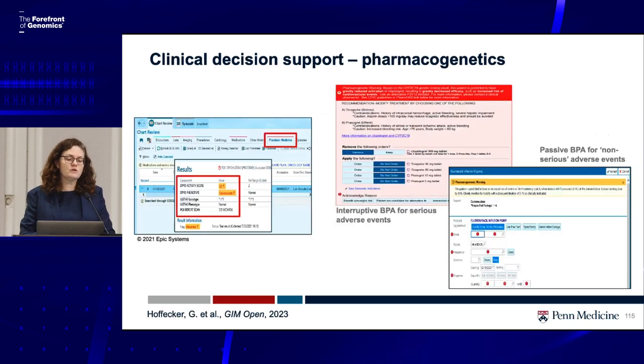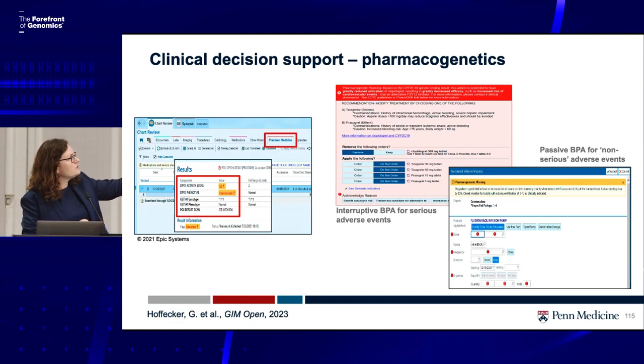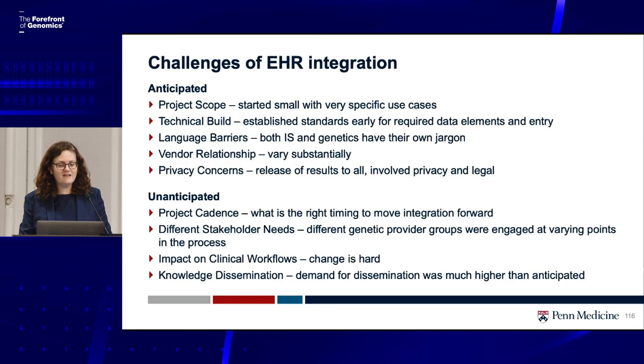This is just to show our clinical decision support for pharmacogenetics. This effort was really led by Sony Tutasia, who is a pharmacist. This is looking at the snapshot, the results in the Precision Medicine tab for pharmacogenetics, which can drive clinical decision support through two types of BPAs. One's an interruptive BPA for serious adverse events, and one's a passive BPA for non-serious adverse events. I'm sure they have that similarly set up at the Mayo Clinic, but you obviously want to alert people when they have interactions that are a problem. Oh my gosh, all right, I'm going to keep going.